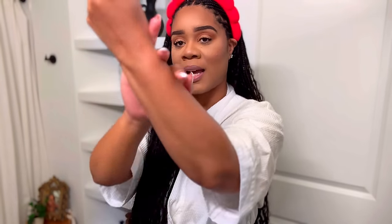Very smooth. I feel instantly moisturized. Again, I am fresh out of the tub, so my skin is really dry, and so this feels amazing. Again, I'm going to be pairing it back with the body butter. This is the consistency of the body butter here. So I'm going to be applying a little bit here. When you use these two items in conjunction with each other, you really don't need much product.